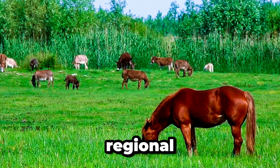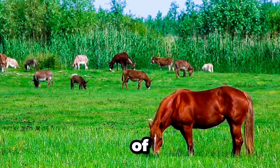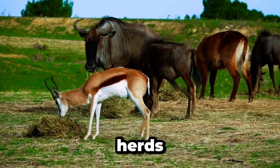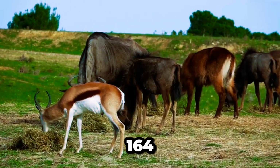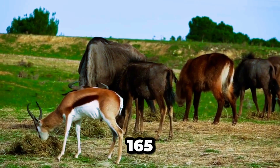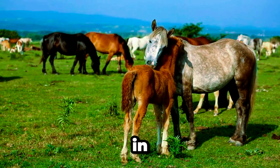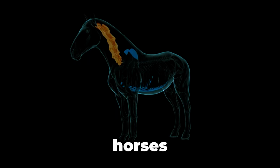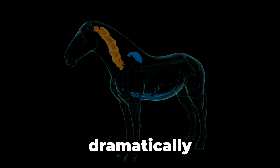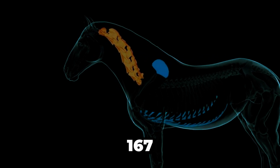There is also regional variation in mitochondrial DNA due to the inclusion of wild mares in domestic herds. Another characteristic of domestication is an increase in coat color variation. In horses, this increased dramatically between 5000 and 3000 BCE.